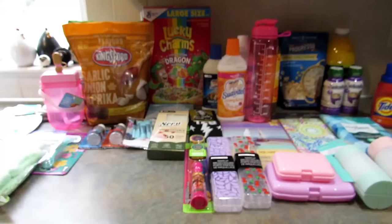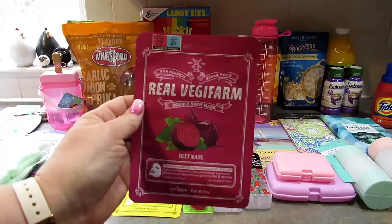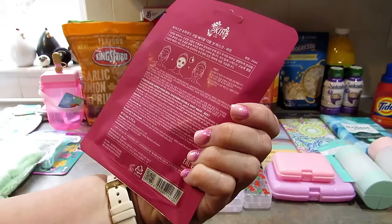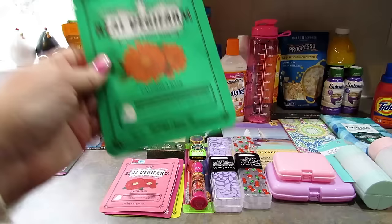How long does it say to leave it on? 10 to 20 minutes. So I got the olive one. I got the beet mask. And I don't actually even know if beets are good for your skin. Anyway, I got the beet one. I got the camellia one. I don't know. I got calendula, which I know is supposed to be really good for your skin.